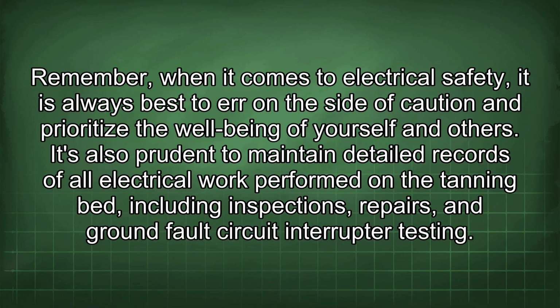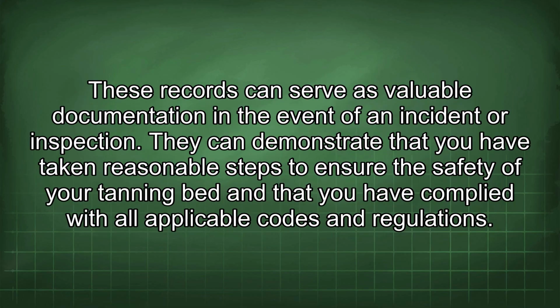Remember, when it comes to electrical safety, it is always best to err on the side of caution and prioritize the well-being of yourself and others. It's also prudent to maintain detailed records of all electrical work performed on the tanning bed, including inspections, repairs, and ground fault circuit interrupter testing. These records can serve as valuable documentation in the event of an incident or inspection. They can demonstrate that you have taken reasonable steps to ensure the safety of your tanning bed and that you have complied with all applicable codes and regulations.